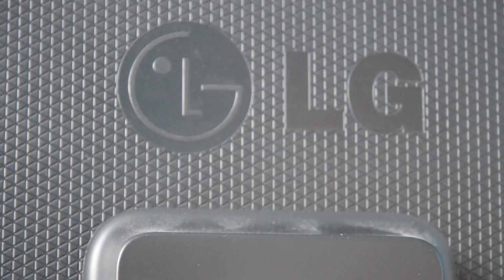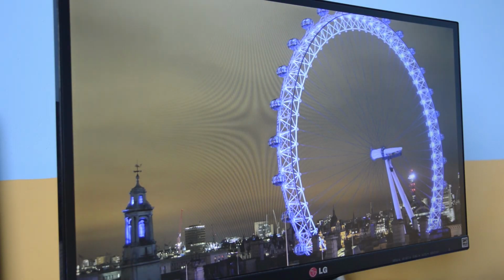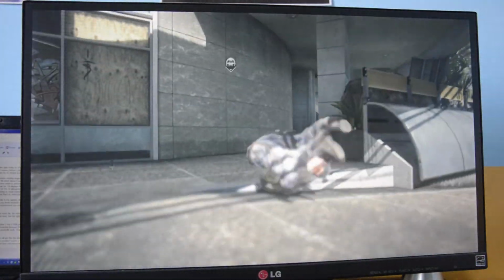The LG 23EA63V-P, long name I know, meets my requirements superbly. The 23-inch screen on this monitor is great, with insane viewing angles, accurate and vibrant colors, and it's not even bad for fast-paced gaming. The screen is 1080p, which equates to a PPI of 96, which doesn't sound very impressive.